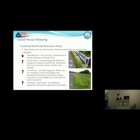The University of Delaware is studying this. They need to know the guardrail inventory because we're going to first try to reduce the amount of herbicide in sensitive areas. So where guardrail is adjacent to wetlands, streams, or high recharge areas, we're going to reduce the amount of application there first, and then eventually get across the whole state. University of Delaware is doing this study for us. Unfortunately, there's no great outcome yet.